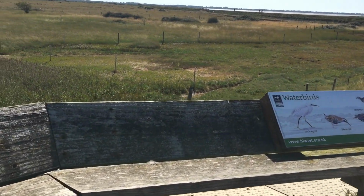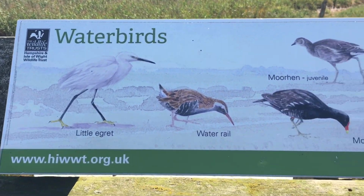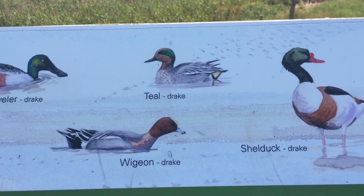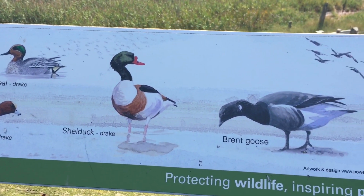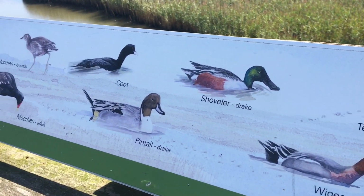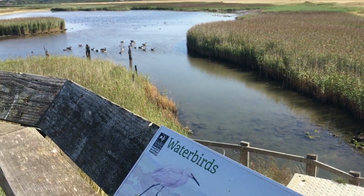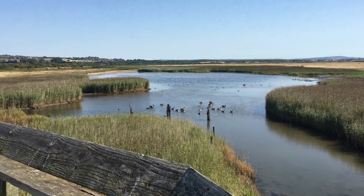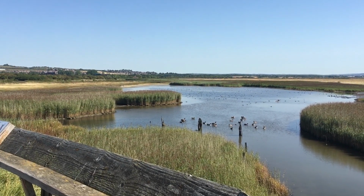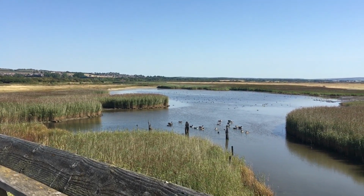And here's the water birds. Little egrets. So as you can see, this is what my dad wanted to come and look at. We love looking at different types of birds. And he probably would have stood here, I would have thought, because he's spoilt for choice here. He even bought a lovely pair of binoculars for the occasion, which he never got to use.